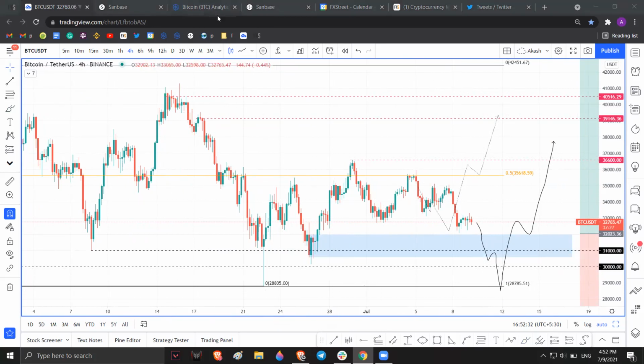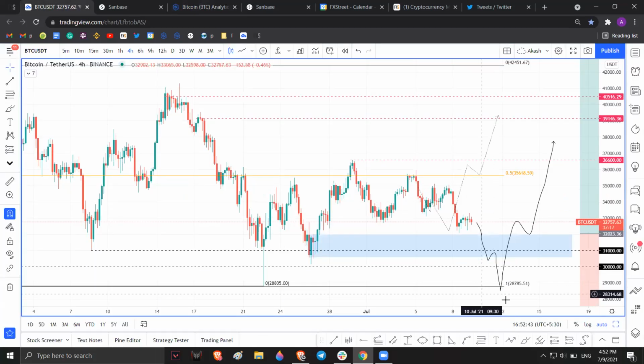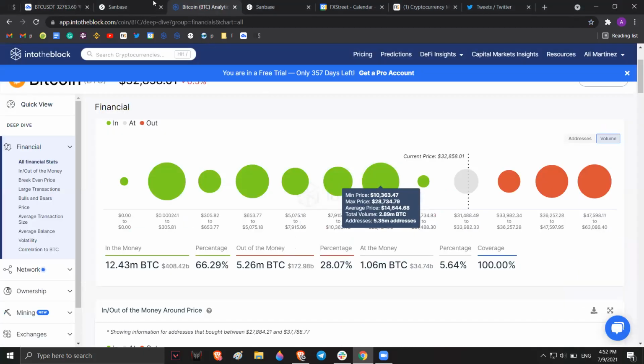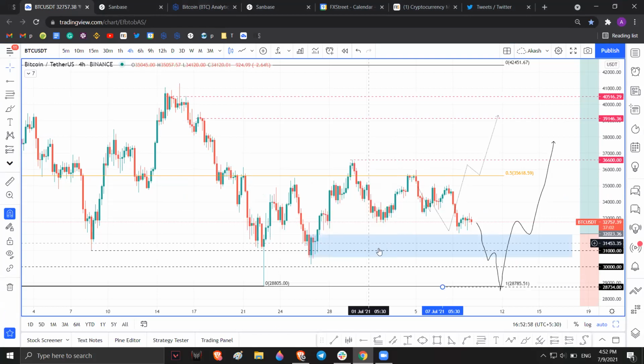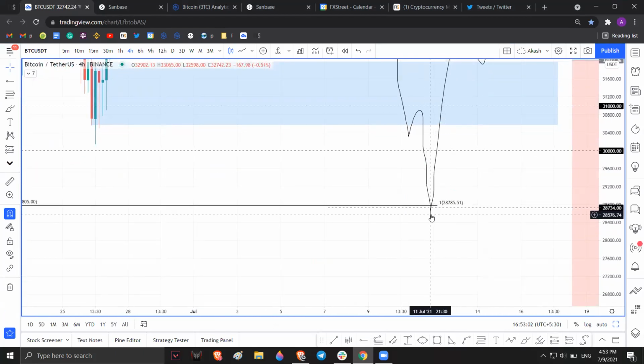How deep? Just one second. So the investors here bought from 28,734, right? And this is around the same level, right? So we could probably dip here, which was 28,734. Yeah, it's actually not a lot when you look at it. It's not that much lower, but I know what you mean.